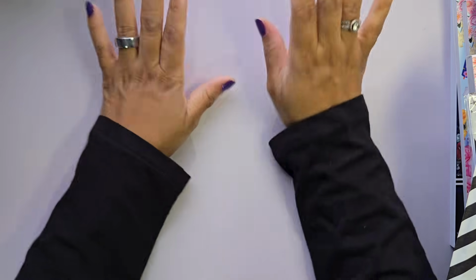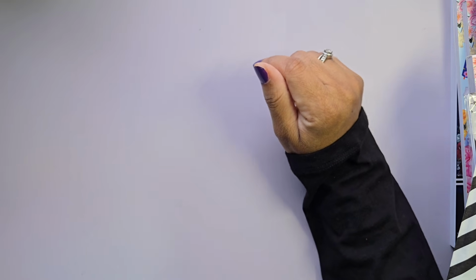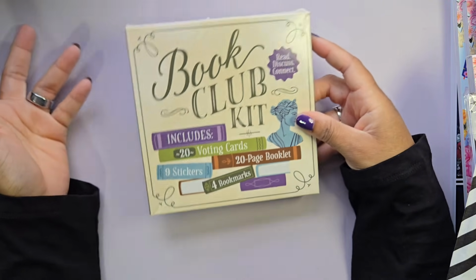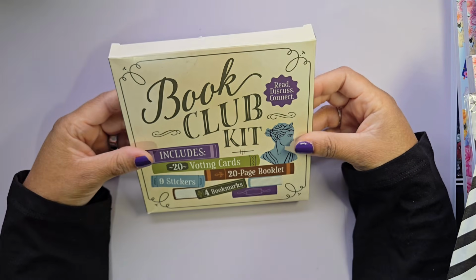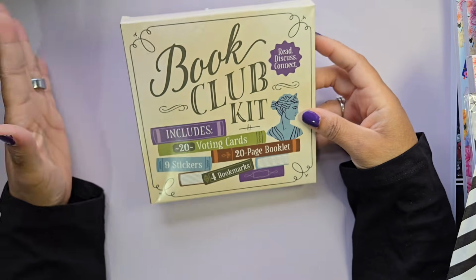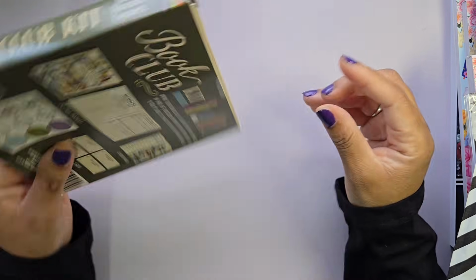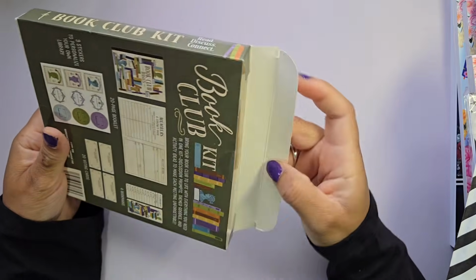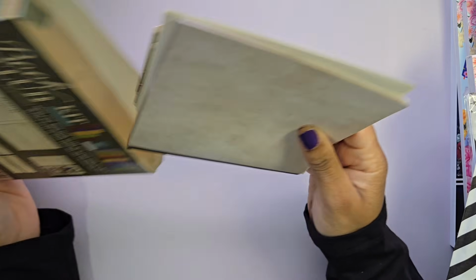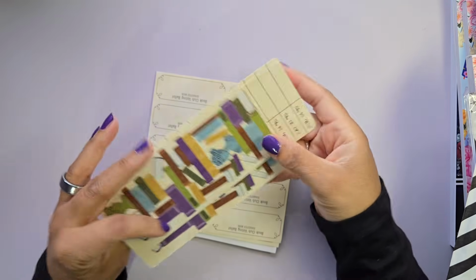Now, I have one bonus item to show you. Guys, this came from the Dollar Tree, believe it or not. This is a book club kit. Now, I didn't buy this to host a book club because I don't do that. I don't do book clubs, believe it or not. I love to read, but I like to read at my own pace, and I just don't do book clubs. My mom does, though, but I don't.